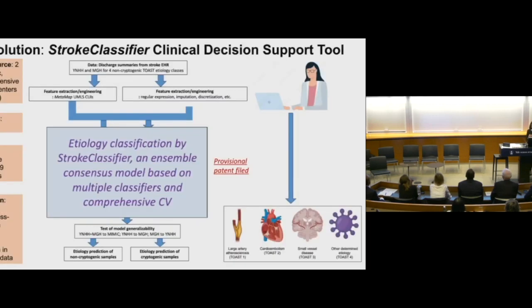To optimize the use of secondary stroke prevention, we developed and validated an automated clinical decision support tool, Stroke Classifier, which classifies the underlying cause of stroke as accurately as vascular neurologists and can resolve diagnostic uncertainty in patients deemed to be cryptogenic by vascular neurologists. This tool analyzes EHR data and provides a predicted cause of stroke as well as guideline-directed therapy recommendations.